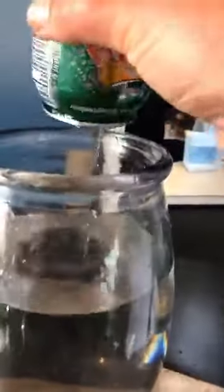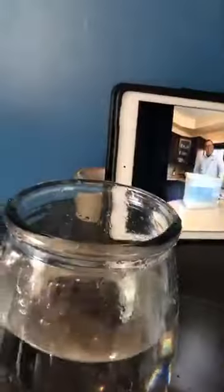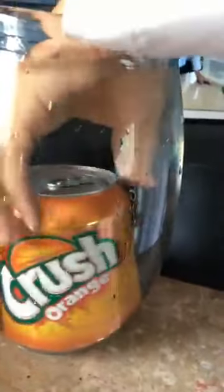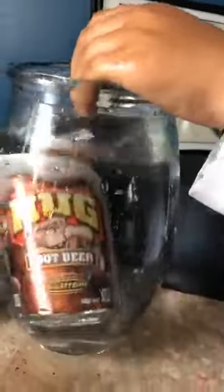So far we've got 3 for 3 have sunk, and we've got a big mess too, which is always fun. No. Okay, we have Orange Crush. I'm just gonna drop it in. Why is everything sinking? It's sunk as well. We have two left. The sink army is beating the float army. We have Root Beer. Please float.